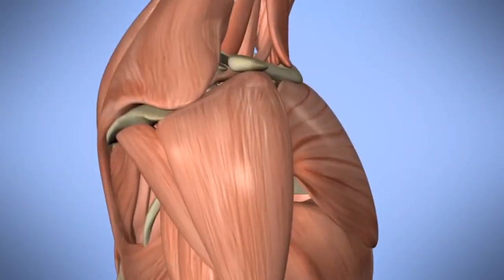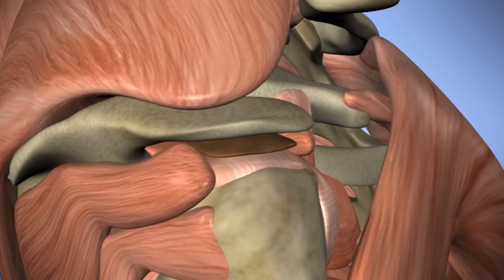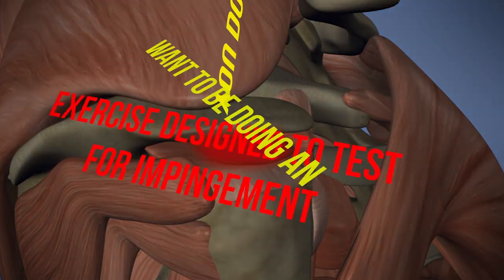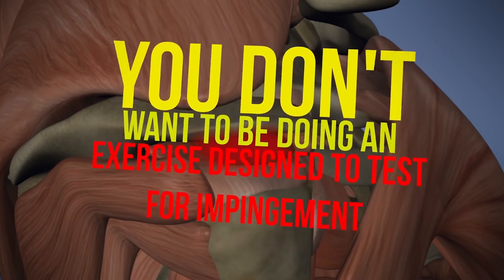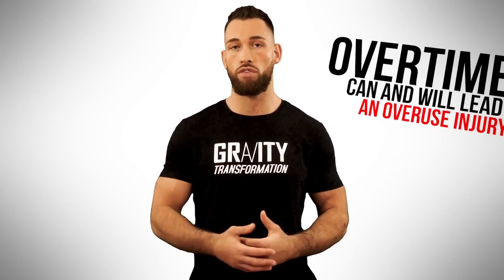This is actually another movement pattern that very closely mimics a mobility test that physical therapists will put you through to look for impingement. So you don't want to be doing an exercise designed to test for impingement, especially not for multiple sets and reps with a heavy weight load. Over time, it can and will lead to an overuse injury.